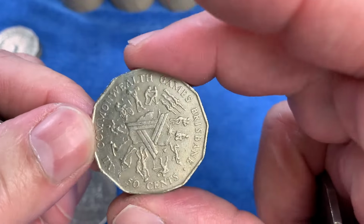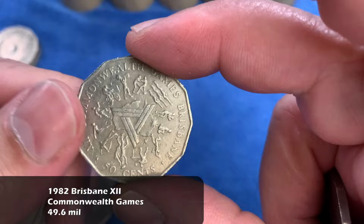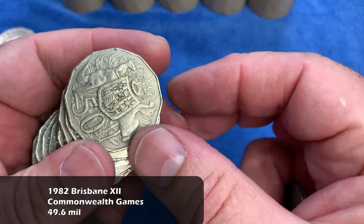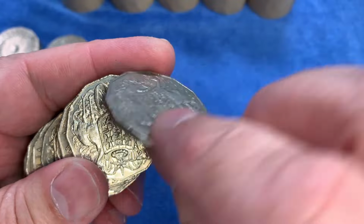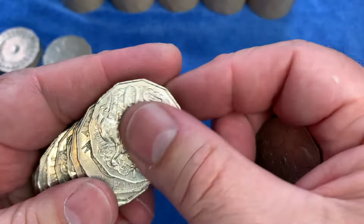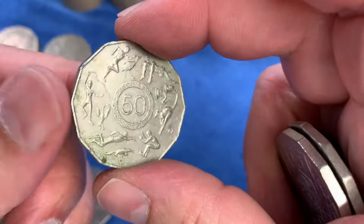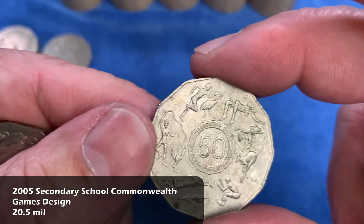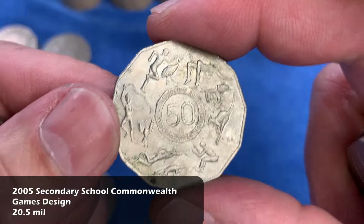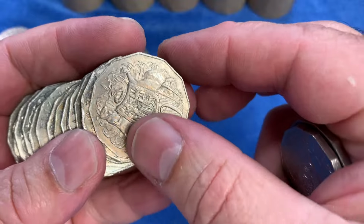We have another common commemorative. It's the 1982 Commonwealth Games Brisbane. So that'll go in the book, or at least an example of that will go in the book at this point. And so we'll continue on with the hunt, looking for those commemorative coins. Here we have a 2005. This will be something for the book. It is the secondary school student competition winner for a 50-cent piece design, and that'll go in the book. That one will go in the book unless we get a better condition one.